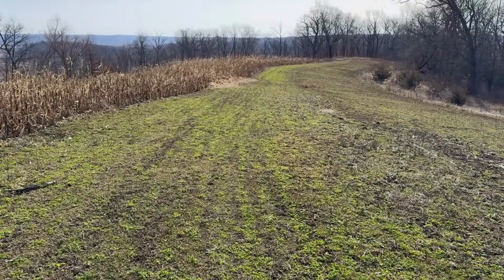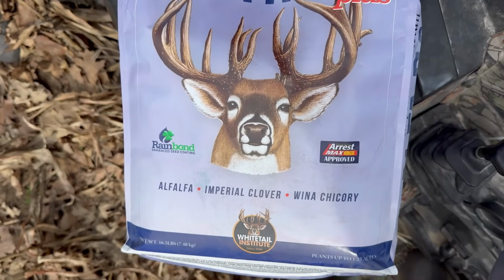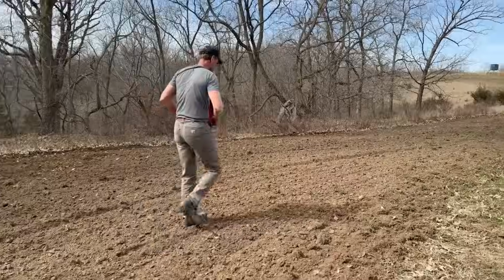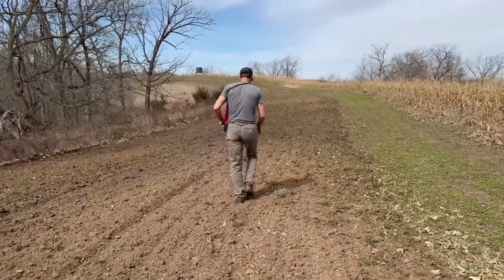Below it, I'm going to put in their Alpha Rack because alfalfa is also very drought hardy, and the deer really like it. The Alpha Rack has got some chicory in it too, and I don't really know how our deer will react to the chicory. We'll find out, but I know they'll like the alfalfa. That's the plan for this one.